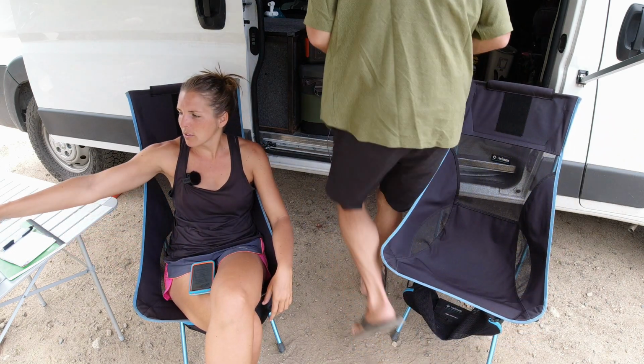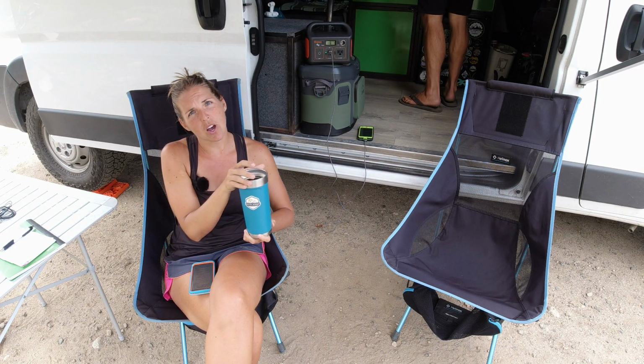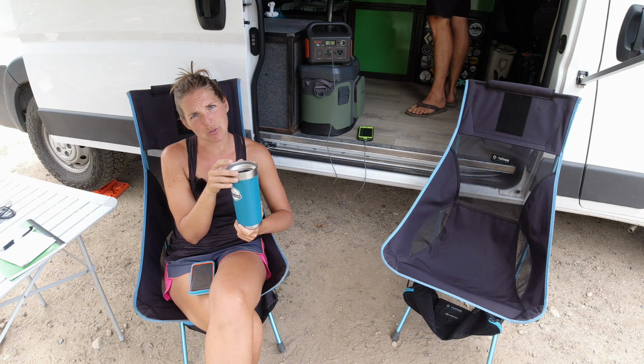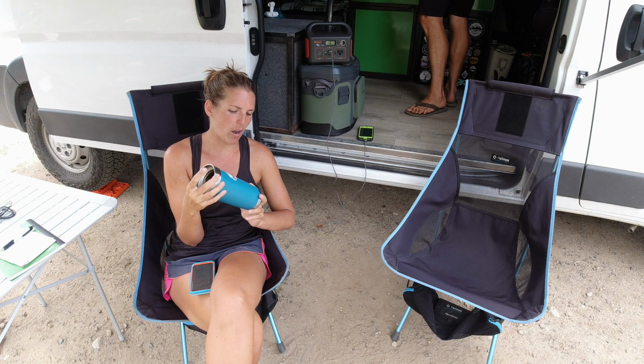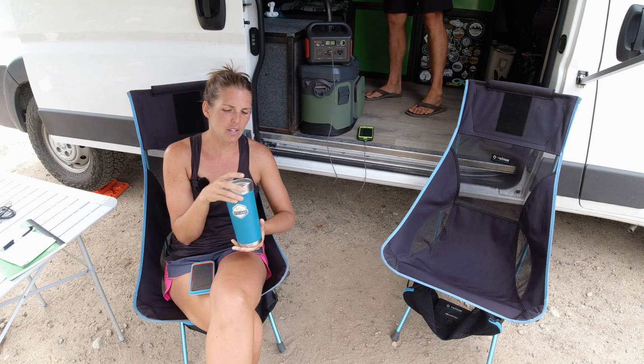All right, next we have our tumblers. So I've got one of those right here, so Greg can take a little break. We use OtterBox heavy duty tumblers. This is a 20-ounce tumbler. They also make it in a 16-ounce. And then you can get growler size that are all the way up to a 28, 32, and 64 ounce.